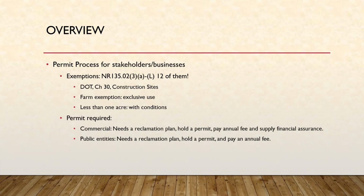The less than 1 acre exemption that is listed in NR 135 also has a bit of criteria that needs to be met, and that is associated with the overall life of the mine. So even though they may only have 1 acre or less than 1 acre currently being excavated, if there is intentions by that operator to extract more than 1 acre's worth of mineral from that site, then it would likely not meet that exemption. So have a look at those exemptions.